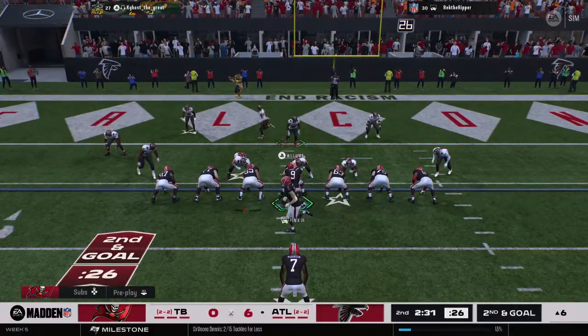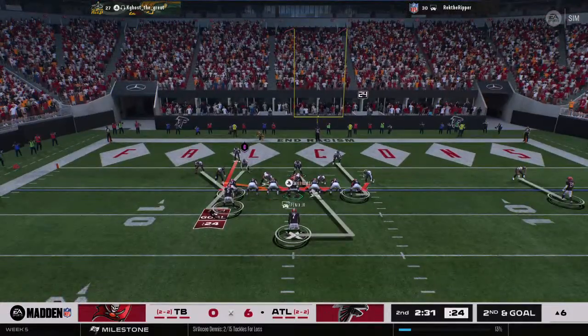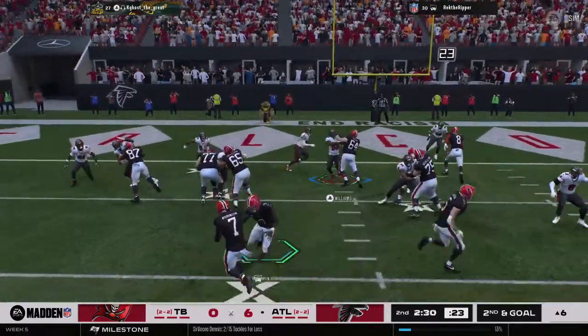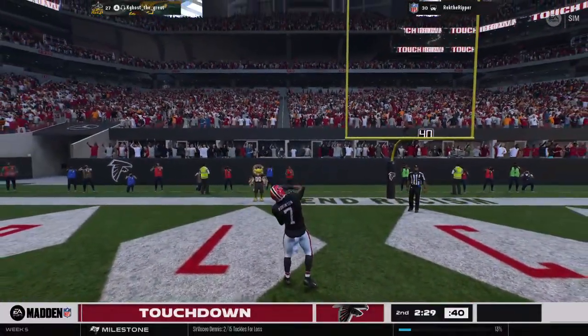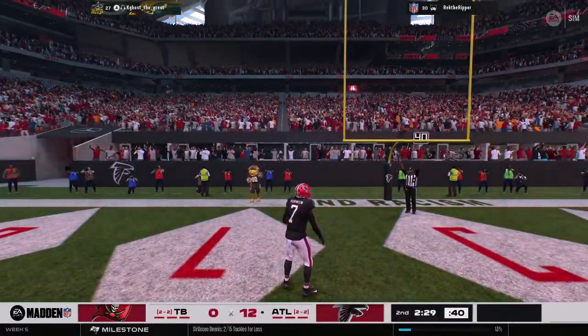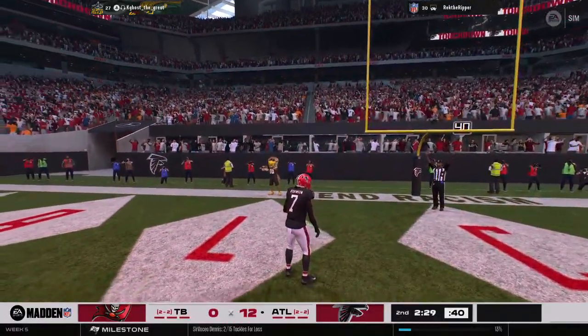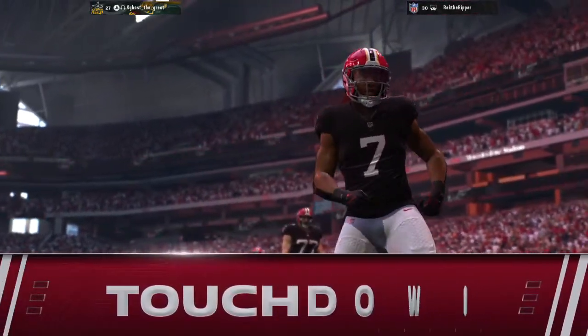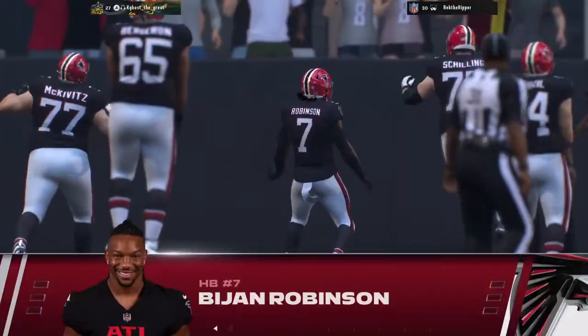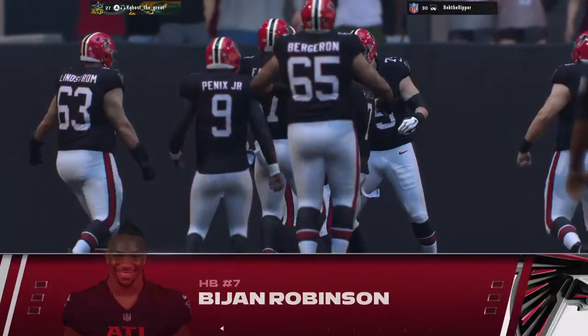18 Cardinal, 18 Cardinal. A give left side to Robinson. And he is into the end zone for a Falcon touchdown. Bijan Robinson with his 4th rushing touchdown on the year. And the Falcons are able to widen their advantage.